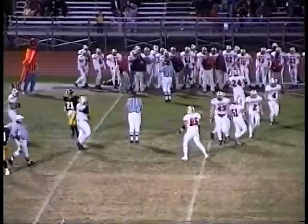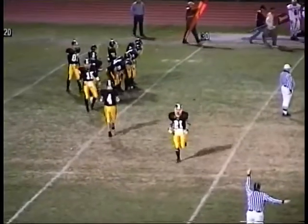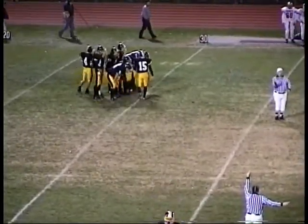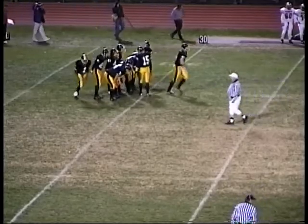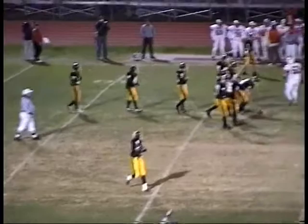Well, that's an excellent first play by Bettendorf. They came out with the play-action fake, got a one-on-one coverage, and Ivory really ran a nice route that time and drove off the Assumption defender, and Ryan Fick throws the ball right there. It was a nice play for the Bettendorf Bulldogs. 1st and 10 from the 38 of Bettendorf.